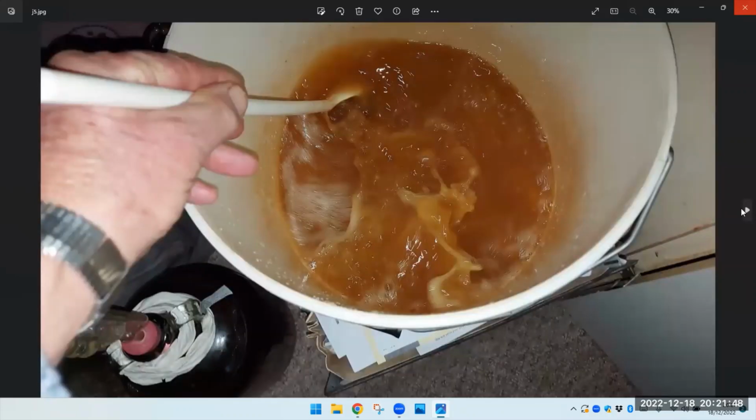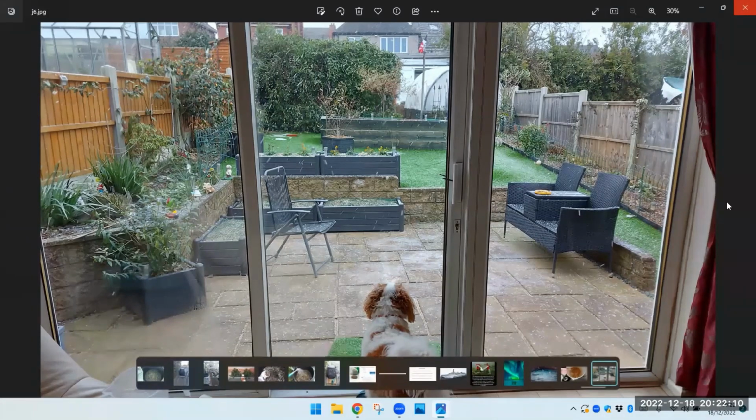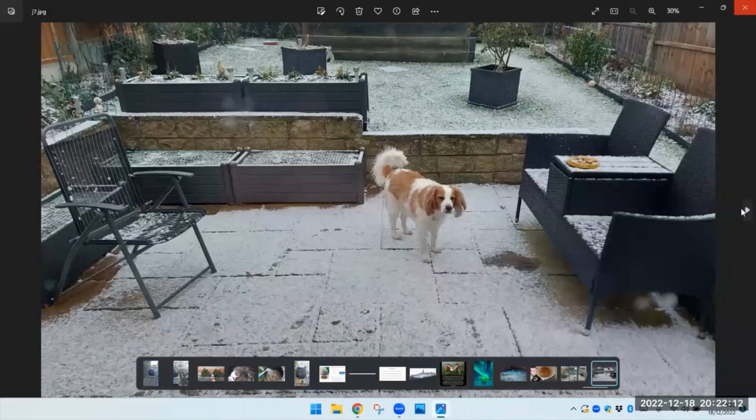Right, stirring my wine daily. This is this afternoon, our first flurry of snow. And Russian, when we had it two years ago, when she was a pup, there was snow on the ground then. But I'd never seen the snow coming down as snowflakes. This baffled her, so I had to let her out. And dumbfounded. Loves it.